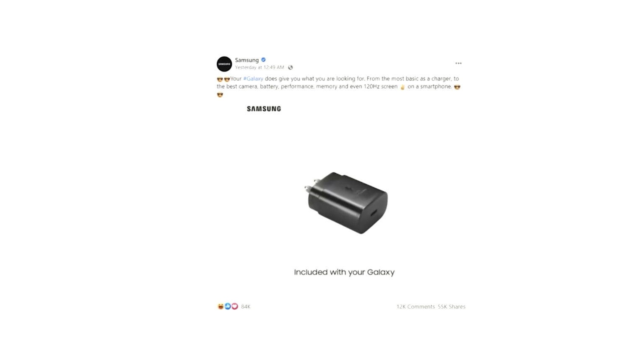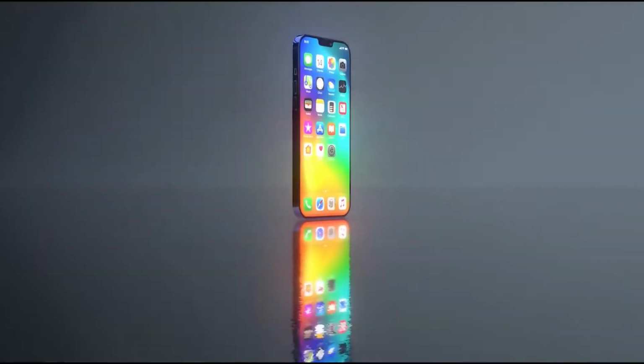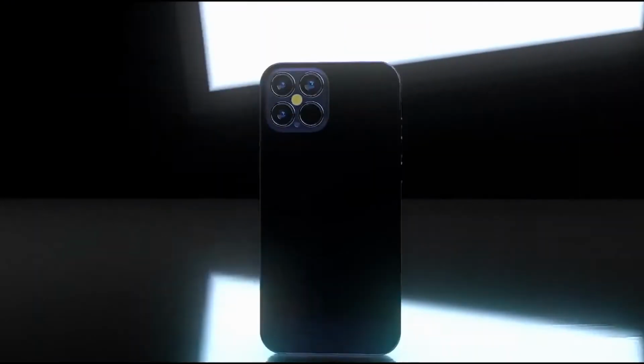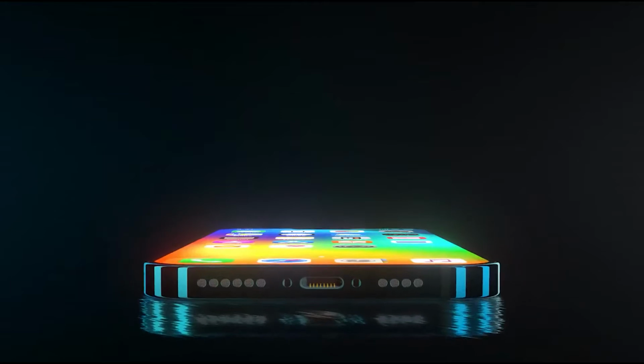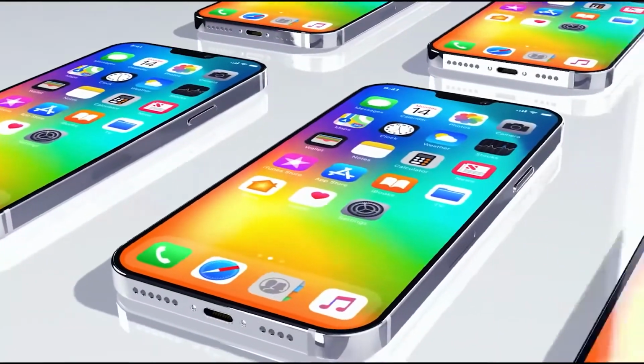Not to mention the controversy of Apple not including chargers or earbuds with their latest phones, which seemingly adds insult to injury. That said, if money is no issue or you have no need for the peripherals, is the iPhone 12 worth picking up, and if so, which model should you opt for?